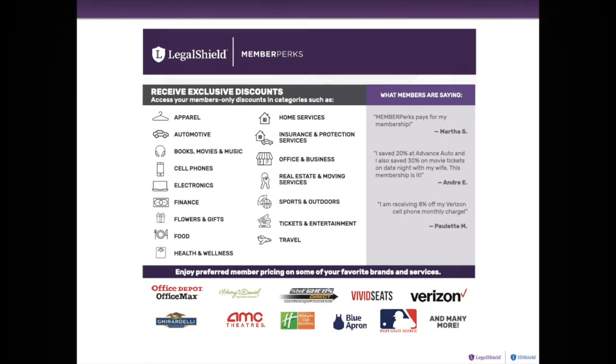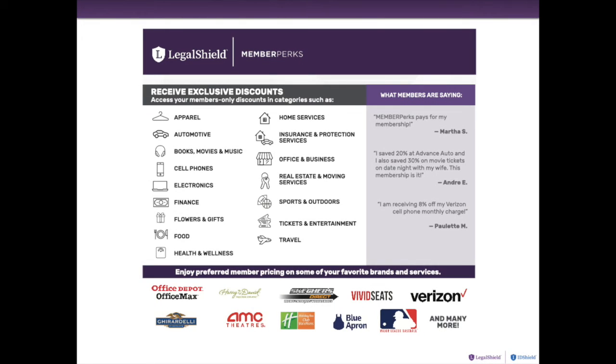The last part of both of these plans is the member perks. You get access to member perks as a member of either LegalShield or IDShield. With member perks, you get access to discounts on your average expenses and your extravagant splurges, from your phone bill and grocery bill to office supplies, movie tickets, and a new car. You can save a lot of money by using these member perks discounts.